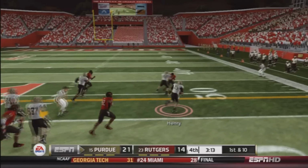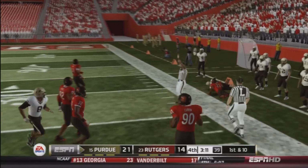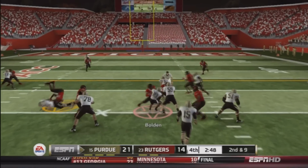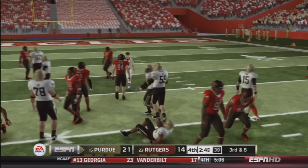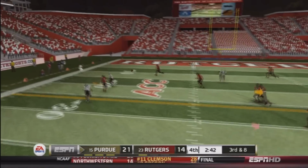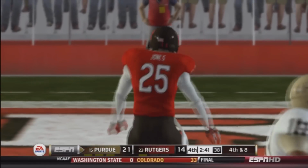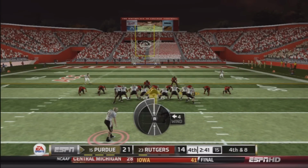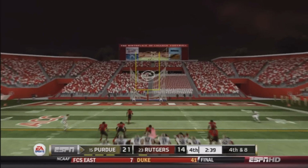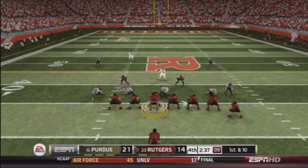Henry on the option. He's at midfield. He's pushed out of bounds at the 37. Brought down at the 35-yard line. Nearly picked off, but he couldn't hold it. Less than 3 minutes in the game. It's up. No good on the field goal.